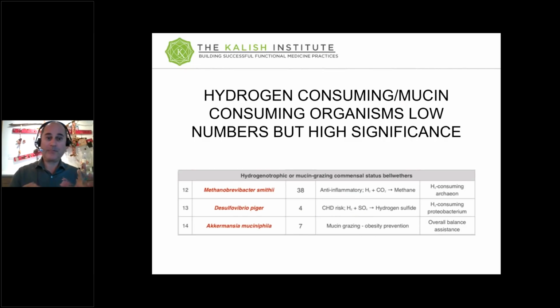So, Methanobrevibacter smithii has anti-inflammatory effects. Methane, right? It does have a byproduct of methane. It's actually not a bacteria, strangely enough. It's an archaeon, which is kind of cool. Deep hydra, already mentioned, helps reduce cardiovascular risk. One of the end products of deep hydra is hydrogen sulfide gas. Hydrogen sulfide gas, not hydrogen, but hydrogen sulfide gas.